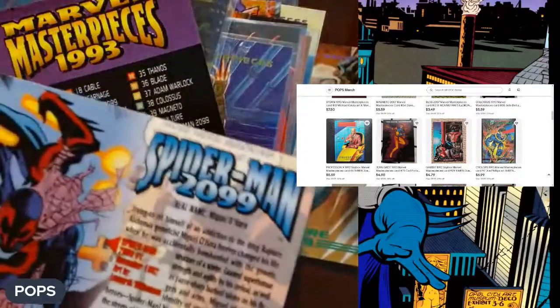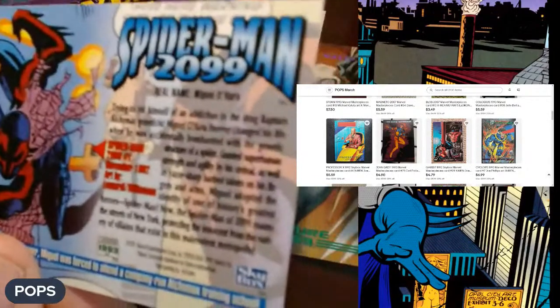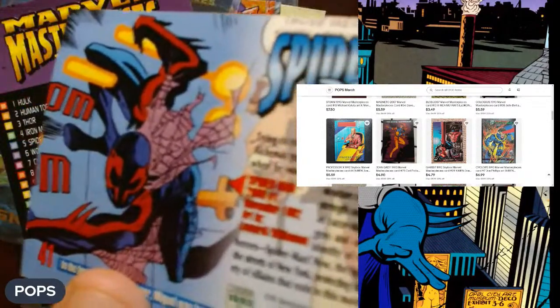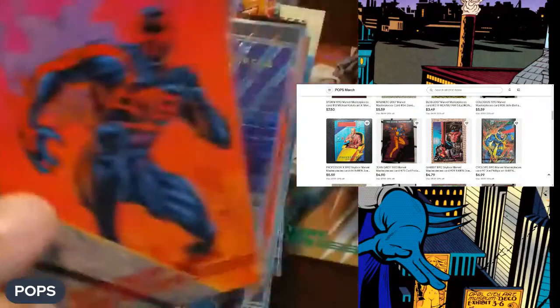And so this one will go in a sleeve. I don't know that I put them in top loaders, but he would be the one that I would consider putting in a top loader. And these sell, pretty solidly.